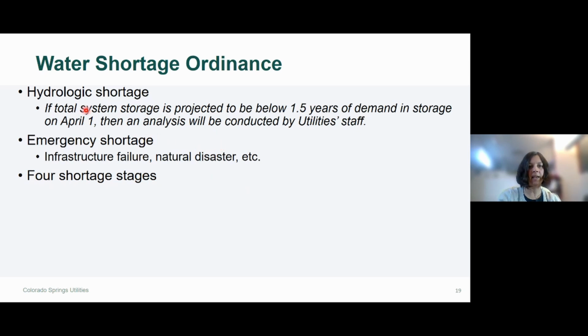What the ordinance says is that if total system storage is projected to be below 1.5 years of demand on April 1st, then we start analyzing and trying to decide if we need to enact water restrictions. So this says April, but we really start looking at it in January. I showed you that graph earlier of our total demand and storage, and I pointed out the dotted red line at 1.5 years of demand and storage. We really don't expect that we'll get down that low this year. It would probably take an emergency situation for that to happen. So we don't intend to enact any water restrictions this year.